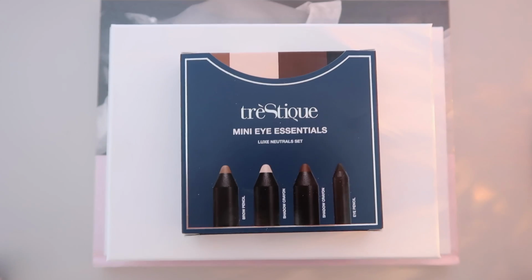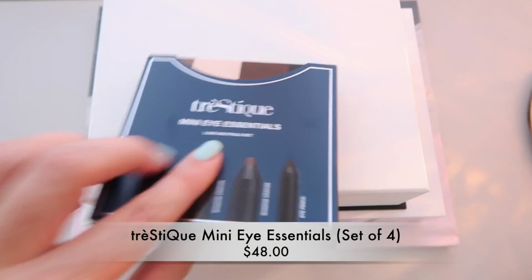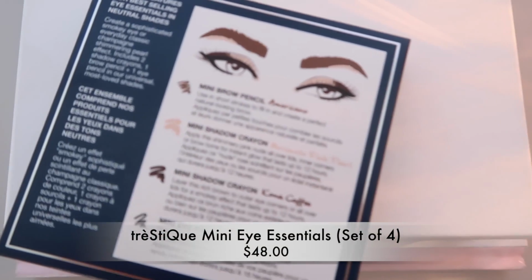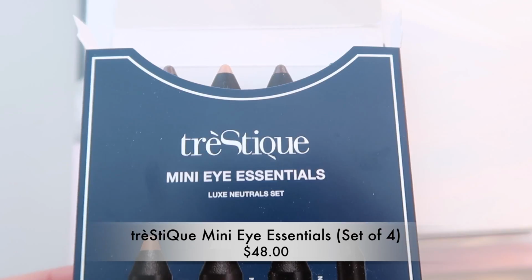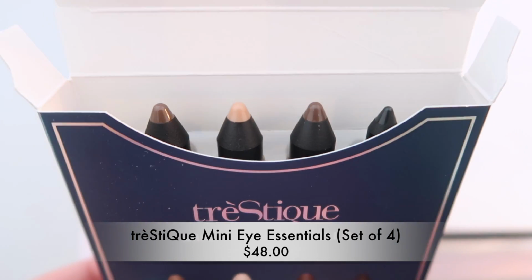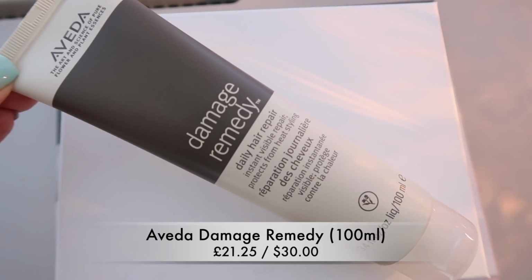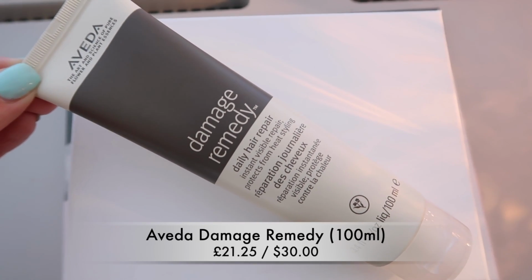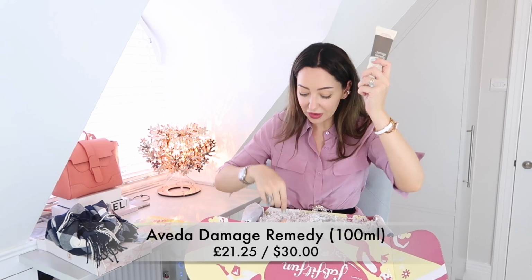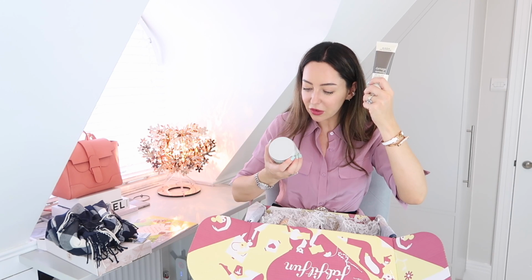Yes, I do. Okay, so this is a complete set. It looks like it does your brows, your brow highlight, your shadow, and then also there's an actual kohl eyeliner pencil. Oh, Aveda, this is the Damage Remedy Hair Repair Instant Visible Repair. That's a large size as well. So again, as you can see, you're not getting sent junk here.